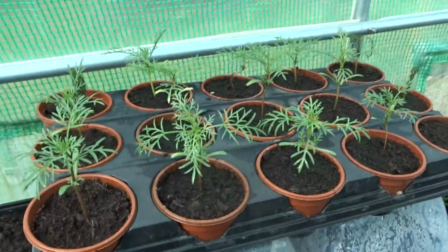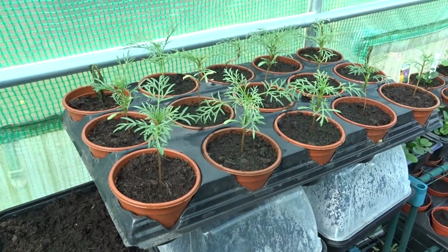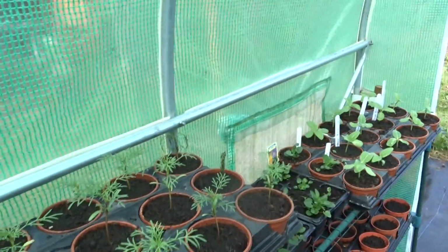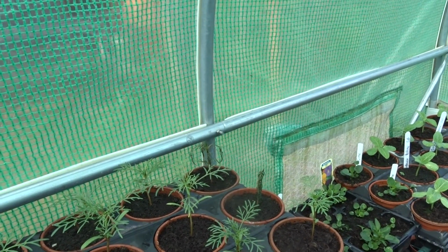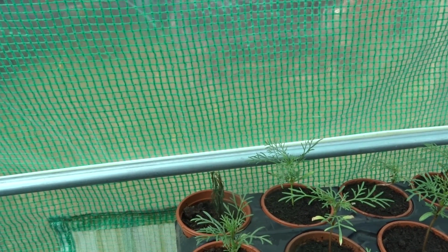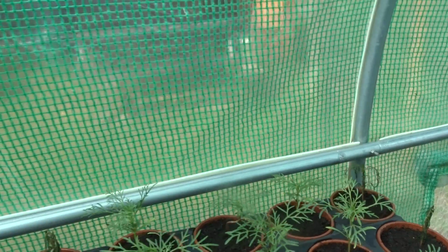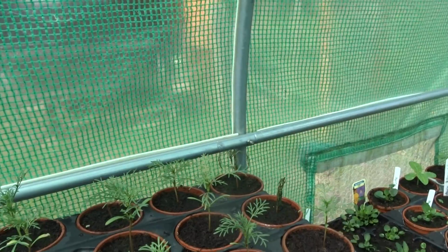Now, this tray of 15 cosmos was in the frame, and obviously it succumbed to the frost. I can tell you that the 2 end ones were where the prevailing wind hits the side of the frame, and this one over here was on the edge of the frame. Why it's affected that, and it doesn't yet appear to have affected those 3 middle ones, is a bit of a mystery, but that's what's happened to them.